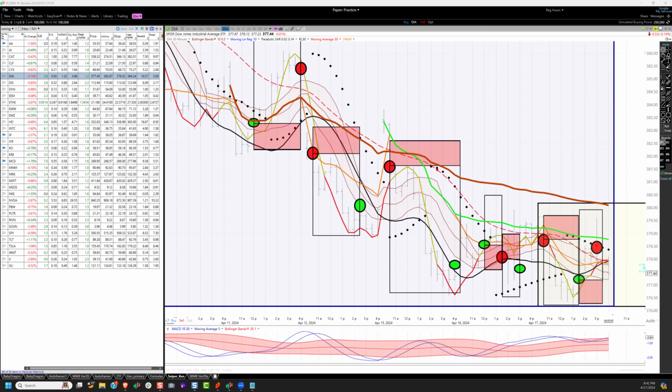What's very handy about that RL10 is how it comes to that sharp point at turning points. It gives you a very clear indication of directionality. So we like it for that reason.